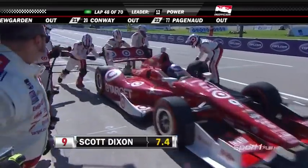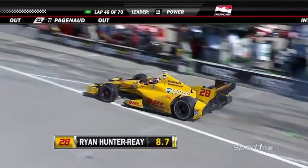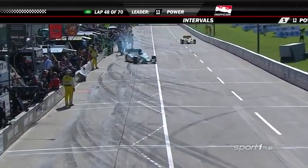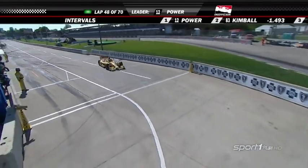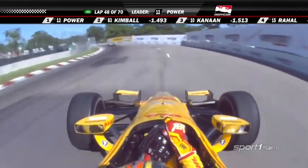Rick. The Indy 500 champion brings the car in. They take the red tires off, put the black tires on. From now on, it's just a sprint to the finish. Here comes Munoz out as well. Great pit stop work. One of those pit stops was 7.4 seconds.